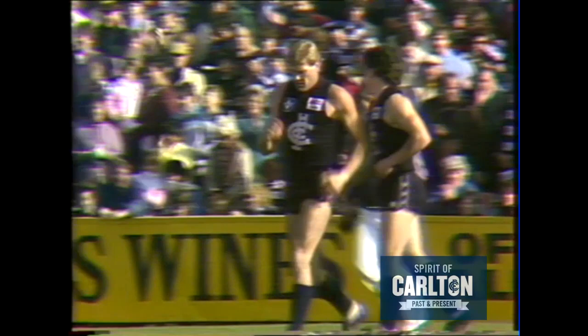Carlton level the scores at the 5.5-minute mark of the opening term. It's been a pretty rough and tumble affair. Kick an amazing goal in the second quarter at the other end with a long kick. Great Mark McClure. Well, he hasn't been in the play that much, Mark McClure.